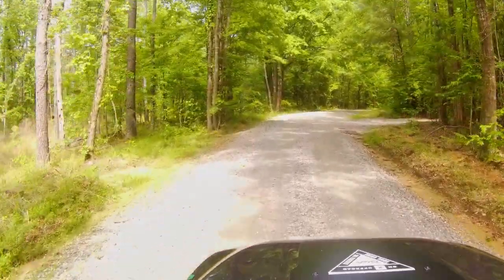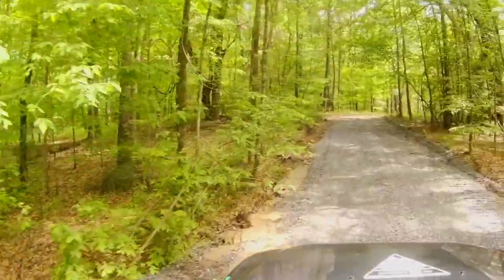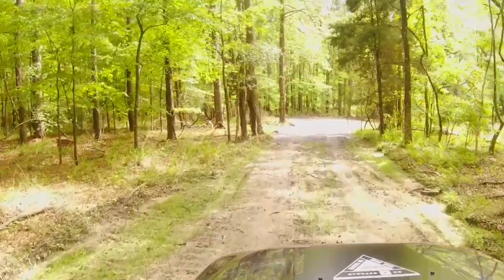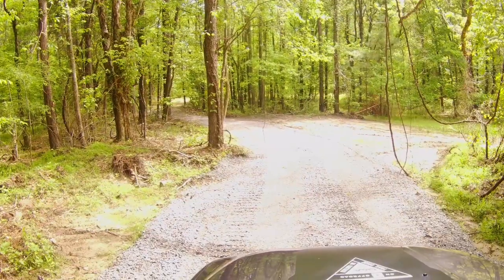There are several other roads that turn off to the left and the right of this main stretch that we're mapping that would lead to dispersed campsites, maybe other views and areas to see wildlife. We leave this for you to explore as you travel the route.